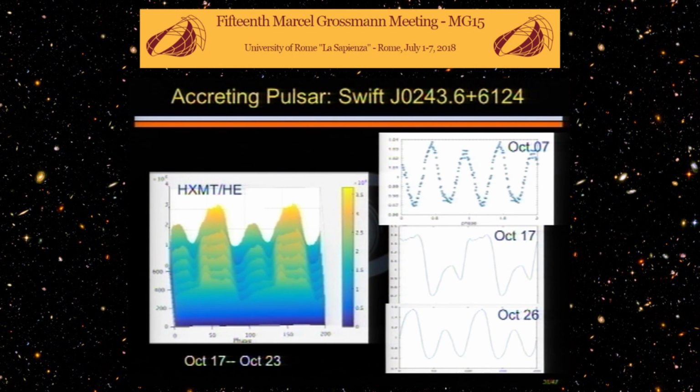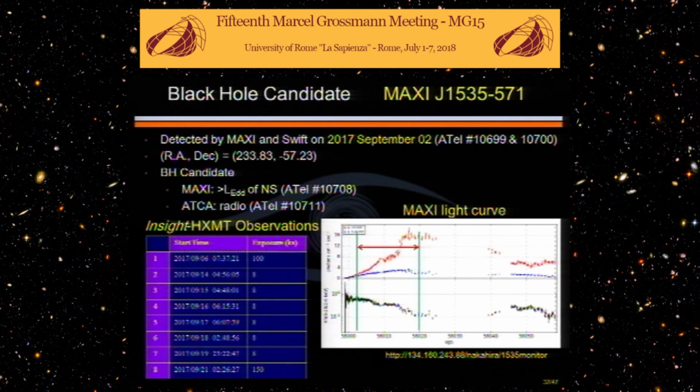And of course, we have a lot of data, so we can monitor in detail how the spin pulse profile evolves on different time scales, long or short, over a very broad energy band. And this is another example. It's an outburst of a so-called MAXI source. It was detected last September by MAXI and Swift. It's a kind of black hole candidate.